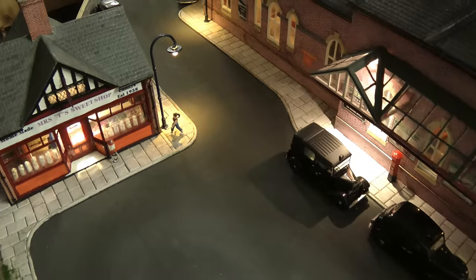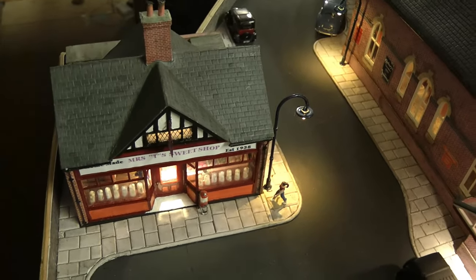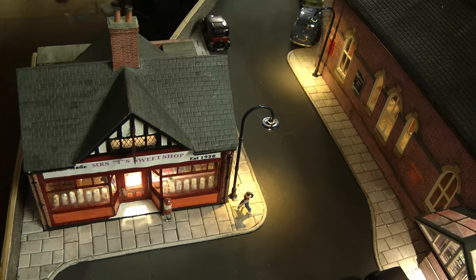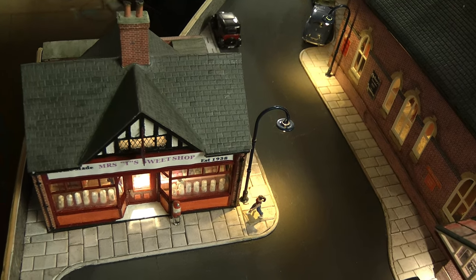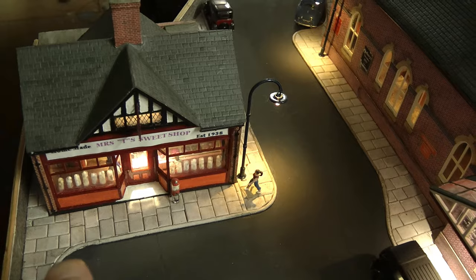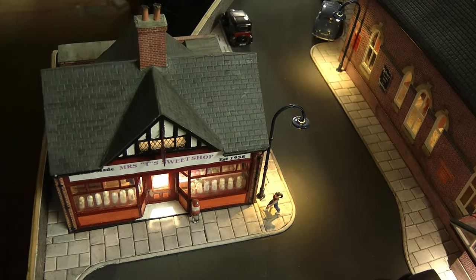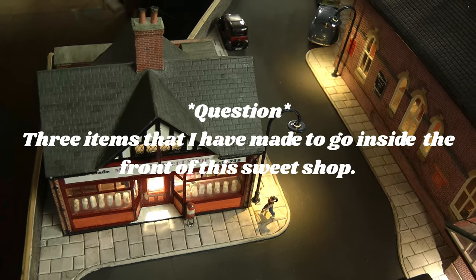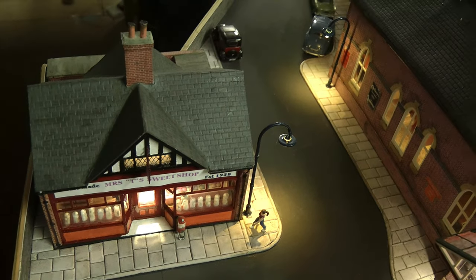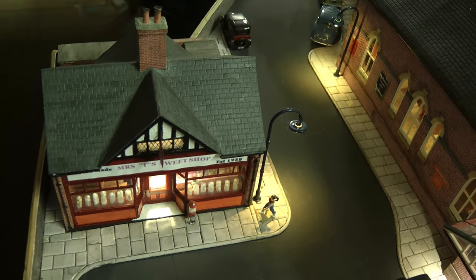Right, so I've hummed and hawed about the competition, and had a chat with Mrs. T, and we've talked about her shop. Now then, those of you who have seen the build know what I'm going to ask next, and the question is this: name three things that I've made to go into this sweet shop on the sales side. What I mean by the sales side is this side, not what's gone into the back of the shop, but what I have actually made to go into the front of the shop. Three things that I have made specifically for this sweet shop. Right, and that is it. That is the competition. It's straightforward, nice and simple, and hopefully if you've followed the build, you know what is in the front of this shop.